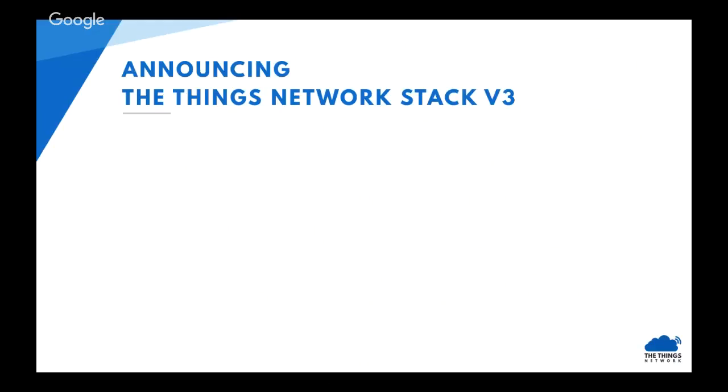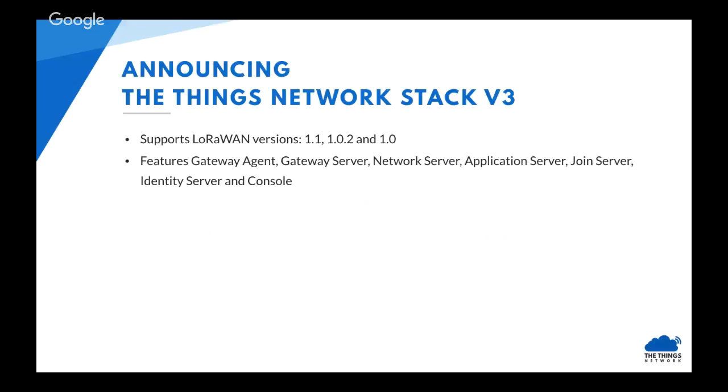So what is the stack about? This is just a quick overview. I will talk about the architecture and peering later, but the key features are that we will have support for LoRaWAN 1.1, 1.0.2, and 1.0. We will have different services: gateway agent that runs on the gateway, a gateway server, network server, application server, join server, identity server, and a console. I will explain a bit later what these components are for.